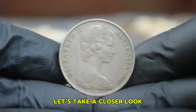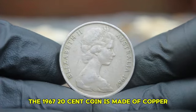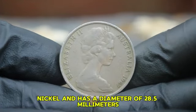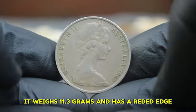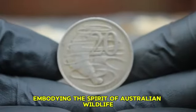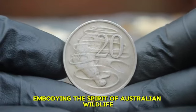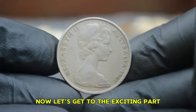Let's take a closer look at the specifications of this coin. The 1967 20-cent coin is made of copper nickel and has a diameter of 28.5 millimeters. It weighs 11.3 grams and has a reeded edge. The coin's design is simple yet elegant, embodying the spirit of Australian wildlife and heraldry. Now, let's get to the exciting part, the coin's value.